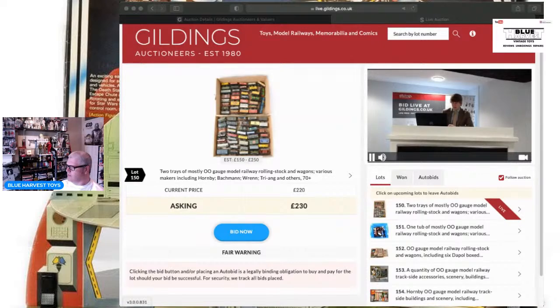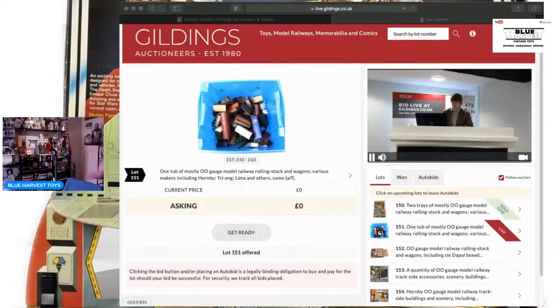Two trays, mostly double. Two trays again, good selection. I've got lots of interest here. I've got 220. 220, 230, 240. Oh, that's maybe downstairs. 250, I'm out now. It's online at 250. Check to see if there's more.